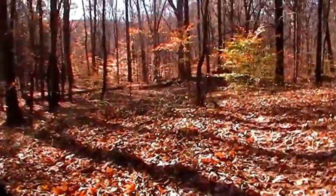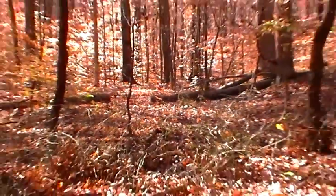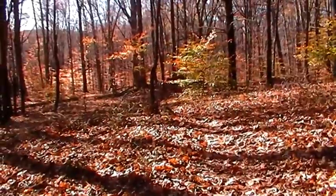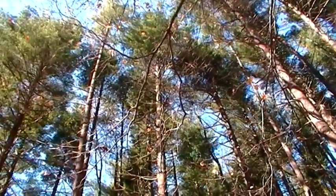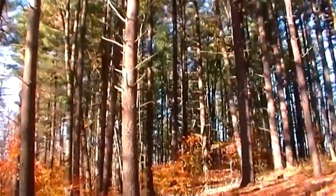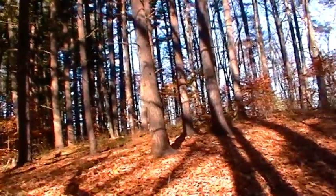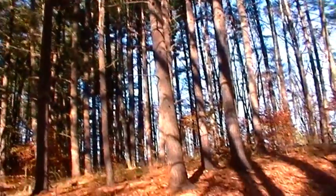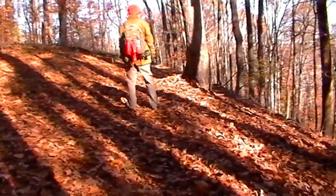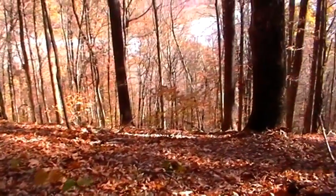That's where we came from. We came from down through there, up through here. And more pine trees. I wished I could pick out birds by their calls. So you go from these tall, tall pines across the path there, about a 200-foot drop to the lake.